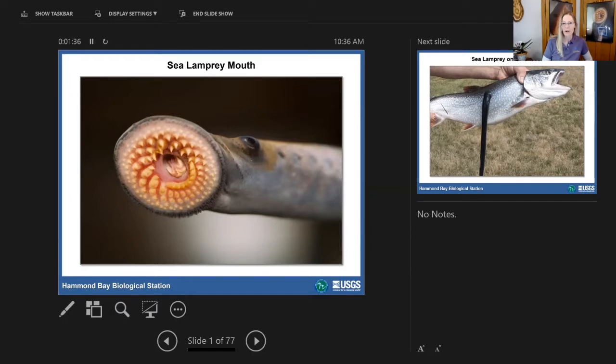And that is where I work, although today this is not my office at work, this is my office at home due to the pandemic. Hammond Bay Biological Station is a wonderful place to work. It is a field station of the US Geological Survey. Most of the funding for the work that occurs there comes from the Great Lakes Fishery Commission. And so that is what my shirt says today. And you can also see the logo on my presentation as well for the Great Lakes Fishery Commission. So that is who I work for. And yeah, I'm really happy to be talking about sea lamprey.